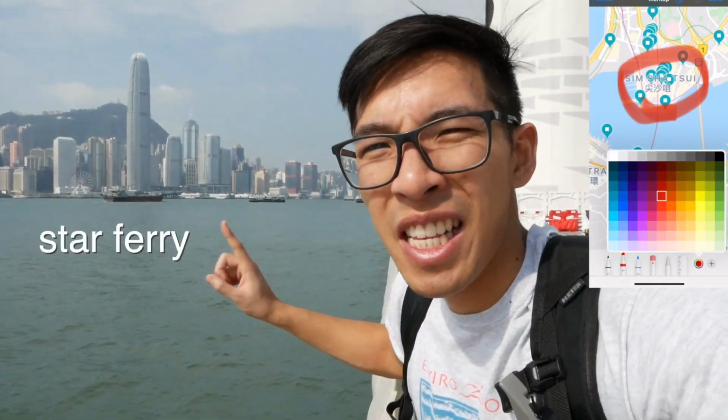But you can take one of these green ferries. They're pretty famous across. Probably do that today or tomorrow. And I think Victoria Peak is one of those, probably the highest one, somewhere.